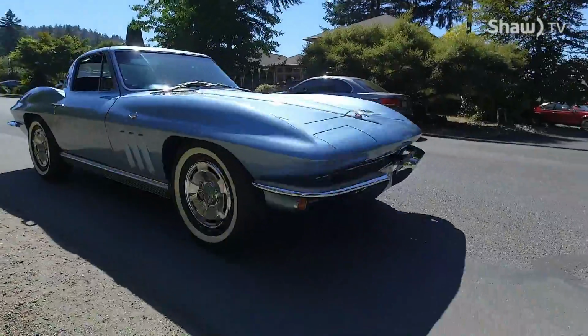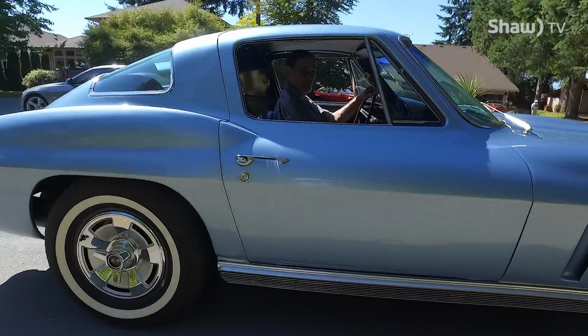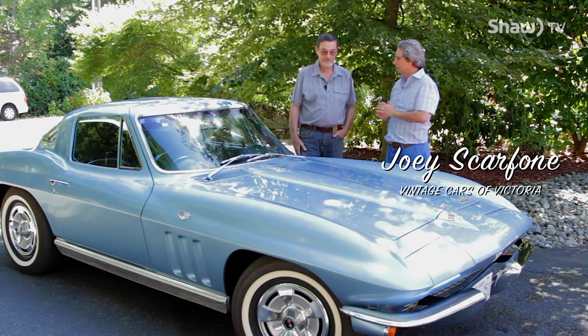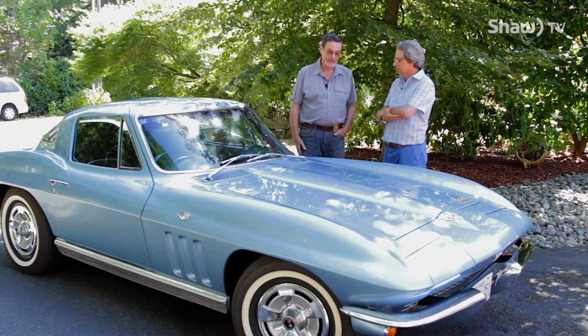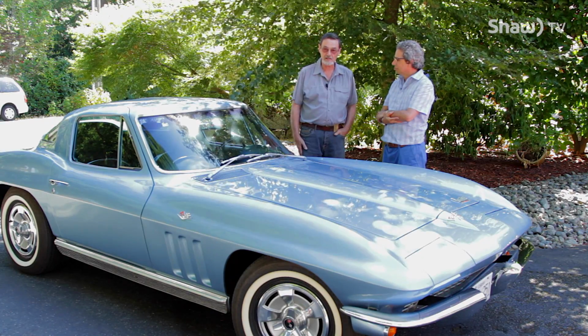I'm here with Jim Colwill and his 66 Stingray. Jim, can you tell us something about the similarities and the differences from the 63? It is a nice comparison. The 5 years that this body style was offered didn't change a great deal in terms of the overall silhouette, but there were a lot of minor cosmetic changes, and there were quite a few changes to the drivetrain.